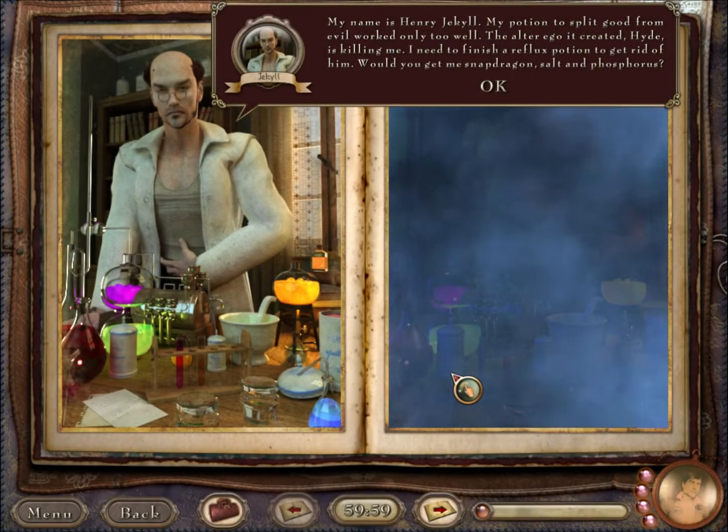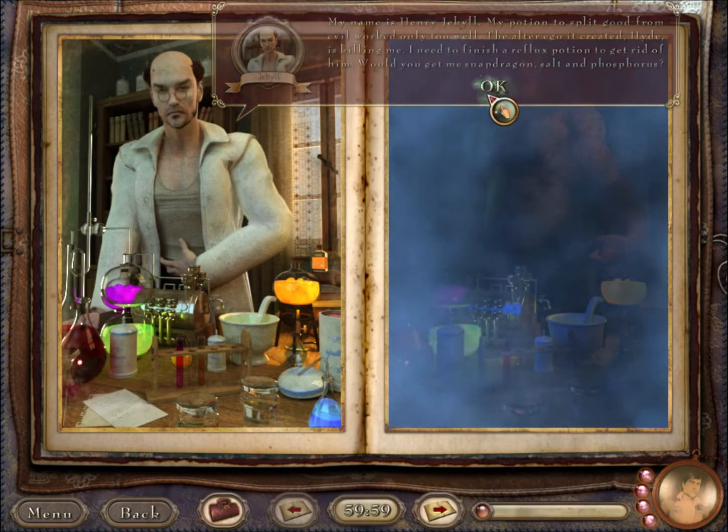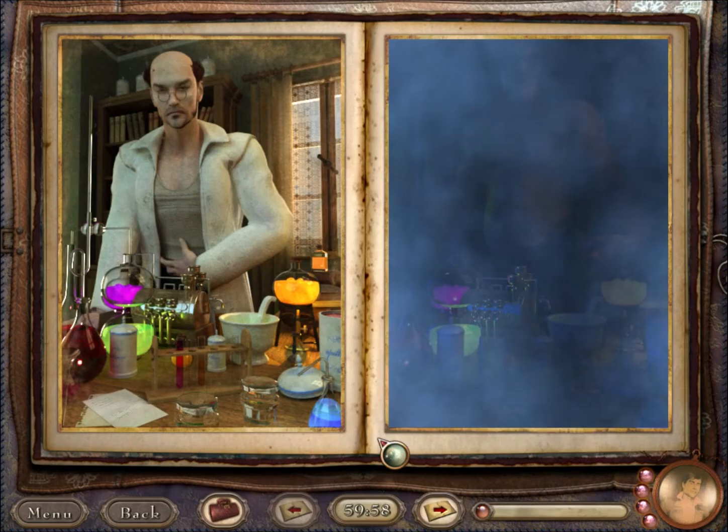My name is Henry Jekyll. My potion to split good from evil works too well. The alter ego it created, Hyde, is killing me. I need to finish a reflux potion to get rid of him. Will you get me a snapdragon, salt, and phosphorus? Okay, fine. I'll get you lots of chemicals.